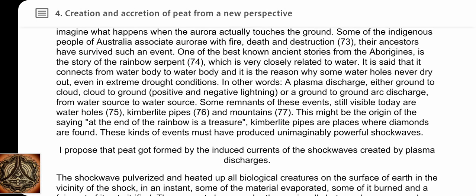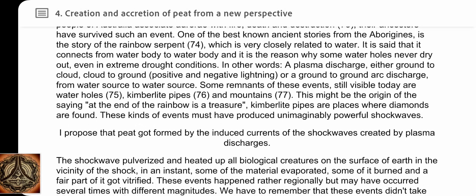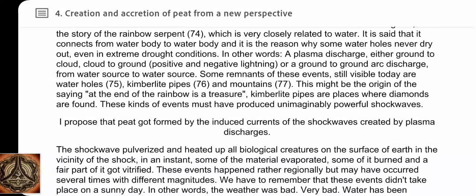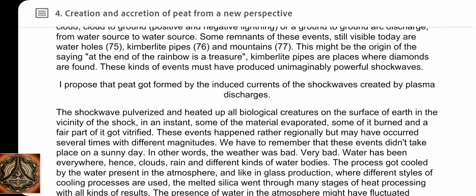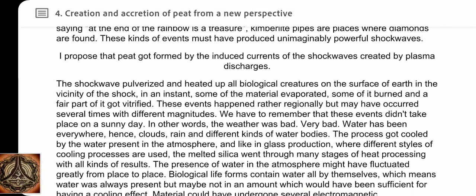Some remnants of these events still visible today are water holes, kimberlite pipes, and mountains. This might be the origin of the saying, "At the end of the rainbow is a treasure." Kimberlite pipes are places where diamonds are found. These kinds of events must have produced unimaginably powerful shock waves. I propose that peat got formed by the induced currents of shock waves created by plasma discharges.